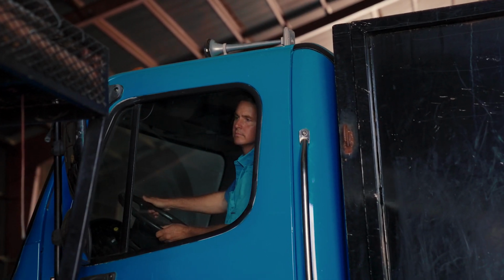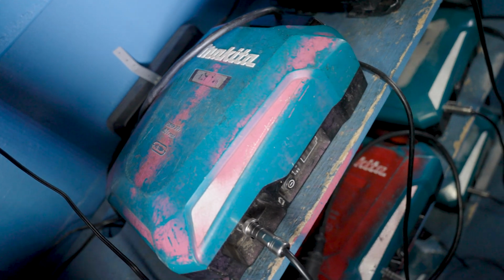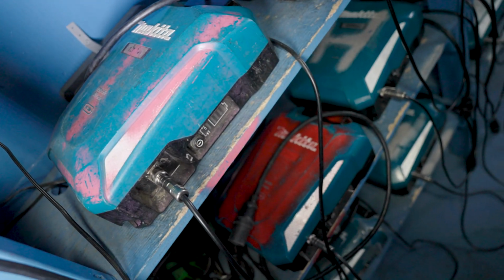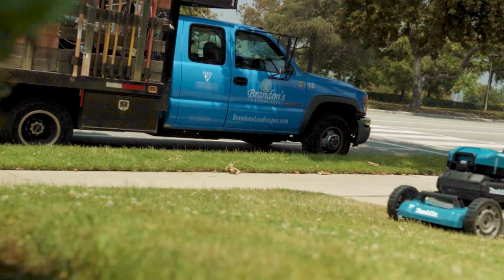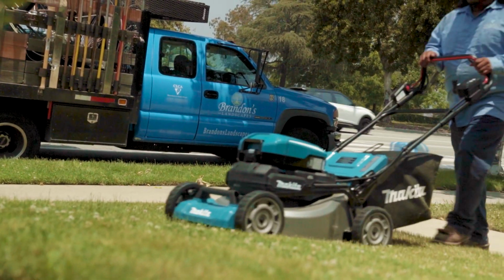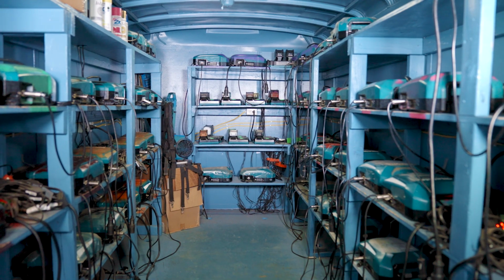The transition from gas-powered to electric equipment, there's quite a bit of infrastructure that went into place to make that change. I had to have enough batteries to allow our crews to complete their route for the whole day. How are we going to charge all these batteries?